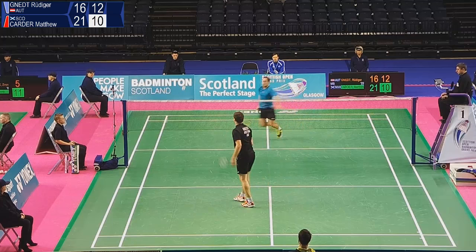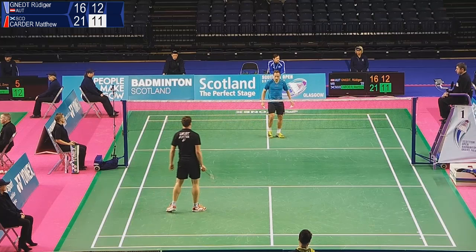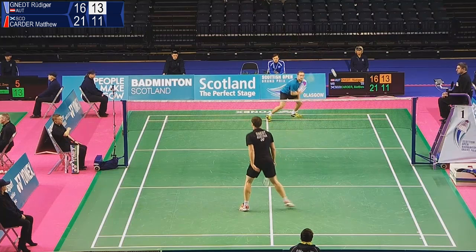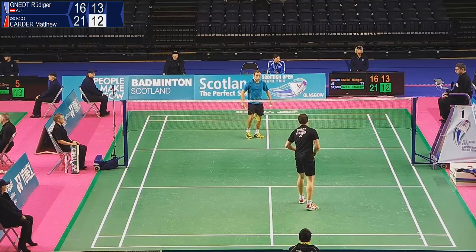It's a good call by the linesman there, because that was a tight shot. 12. Service over, 14, 11. Service over. So it's the second time Rüdiger has been called for a fault. 14. Takes it to 12-13. And it's important that he keeps a positive frame of mind, really stays focused, concentrated.